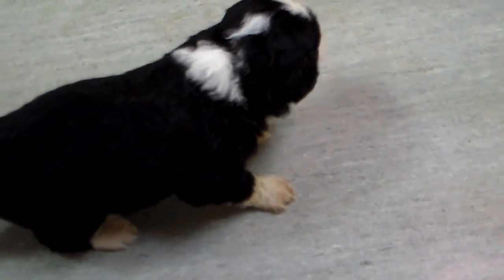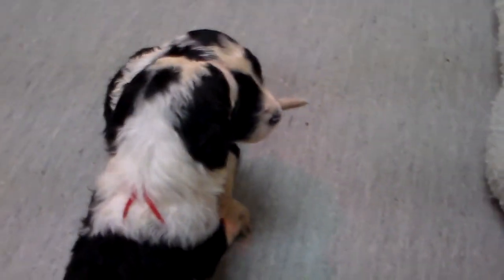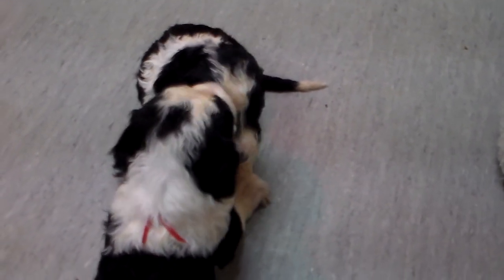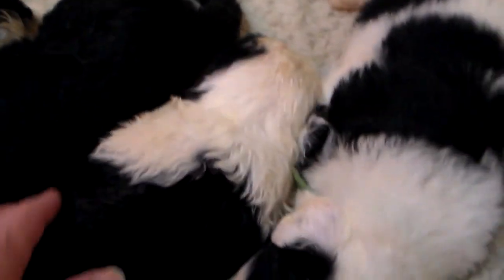See, they're just getting to that point where they like to play and be siblings and argue. This is all part of their normal socialization process. Very, very important to their development, socializing with each other and their mother. Okay, I think everybody that's here and awake, we've introduced, so we've got to pluck up these 4 little sleepy heads here.